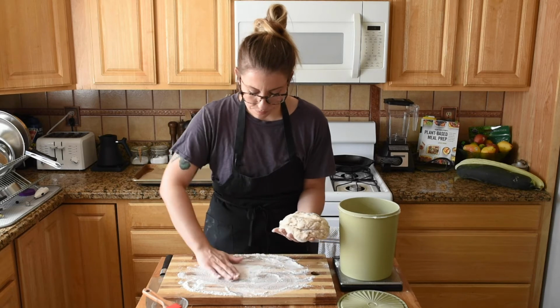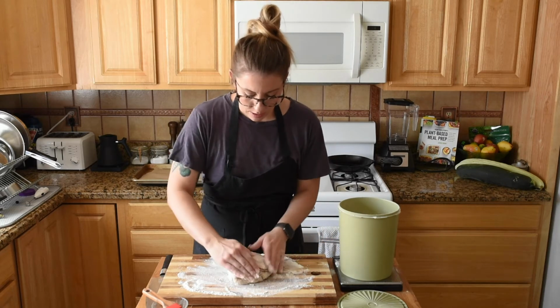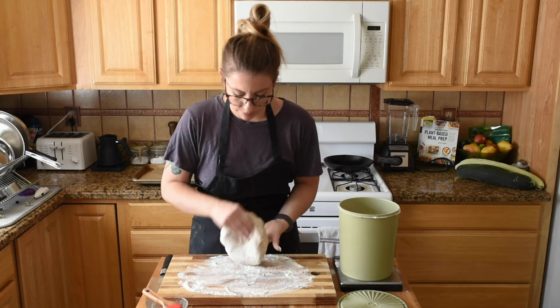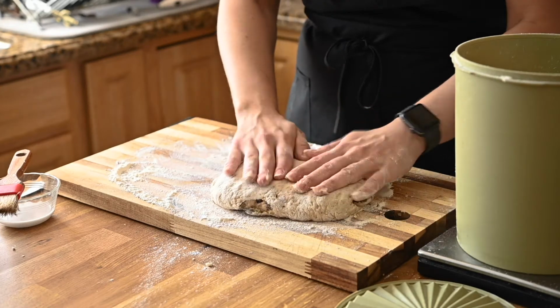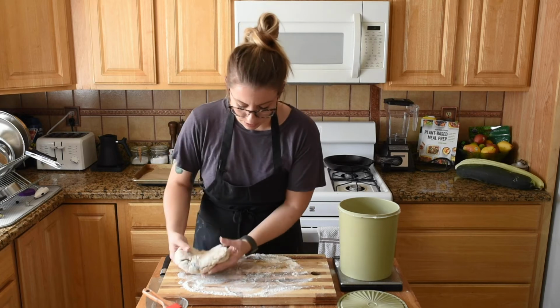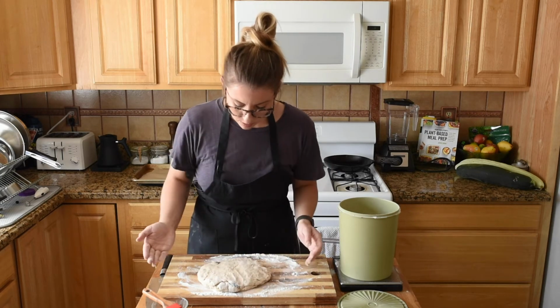There we go. You don't want it to get stuck. And then pretty much as soon as it's not really sticking to anything, like this, kind of pat it. That's pretty much all you need. You don't really need it to be overly folded.